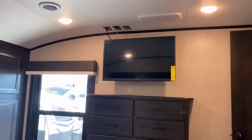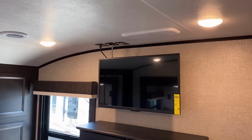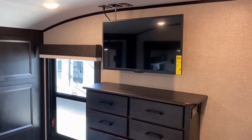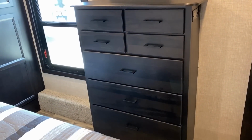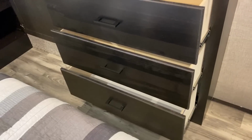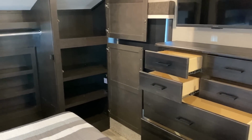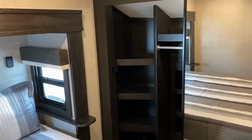And remember, we are dual whisper ducted, so even up here in the bedroom, you don't see the square, so you don't hear the air. Not near as bad anyway, which means you don't have to crank the TV up to 11. And when the compressor kicks on, it's not likely to wake you up. But look at how tall that entire dresser tower is. It's not even just a small dresser. It's huge, a lot more room in there for the socks and undies.